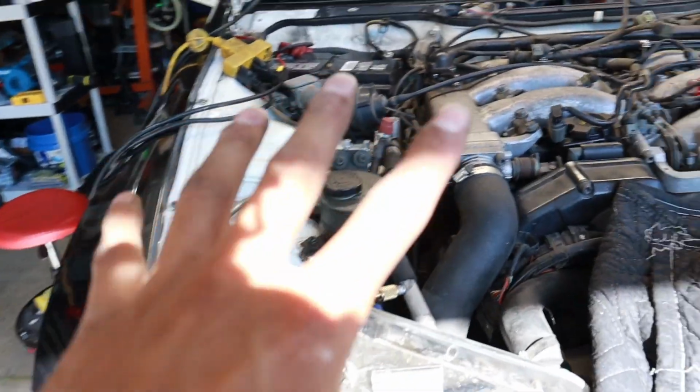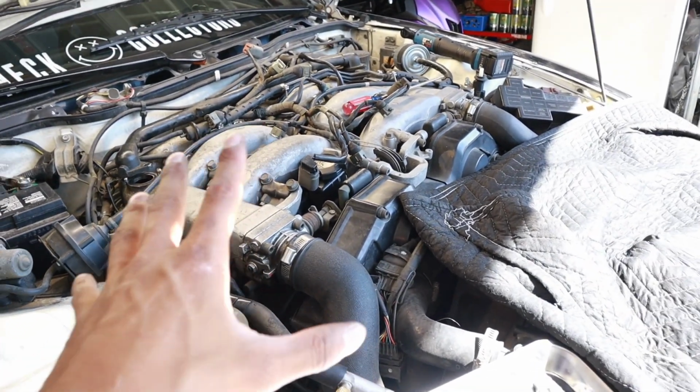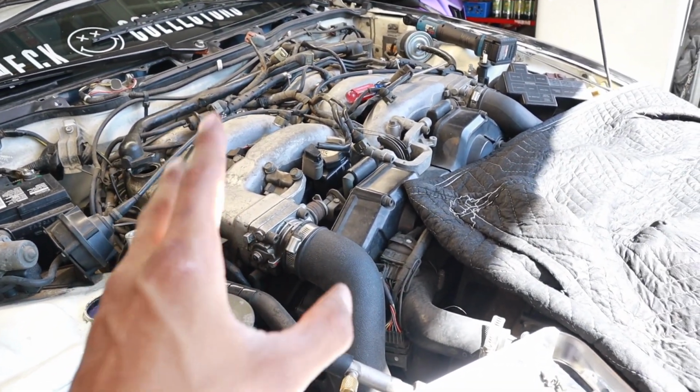I believe the injectors should be firing correctly, because it wasn't a code about the injectors firing or anything like that. The misfire is a low circuit code.